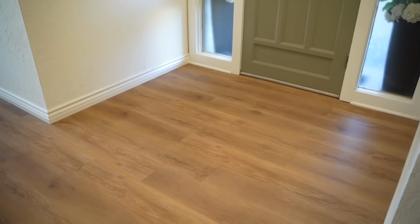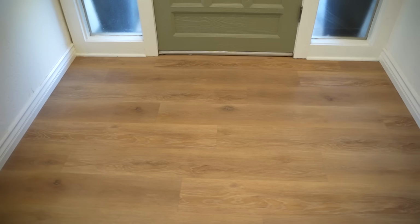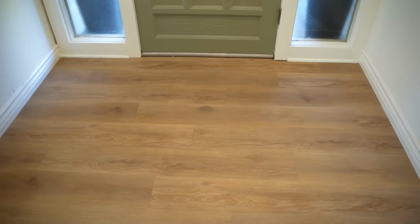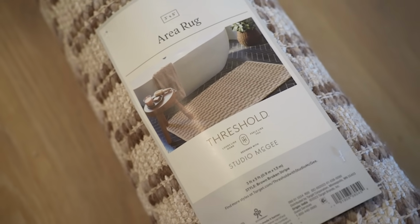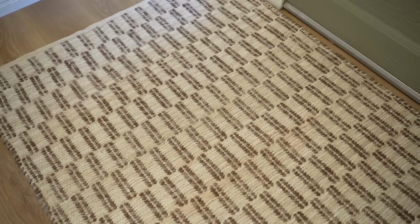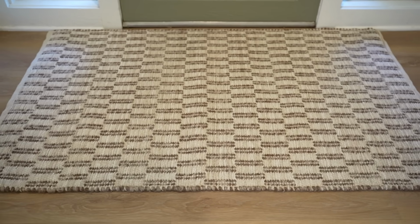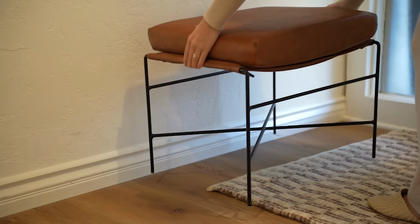But first thing we're going to be doing is adding a new front door rug. I like to change up my front door rug almost every season. It just helps refresh this little space. So I found this gorgeous rug from Target. It was the perfect size. I love this classic simple pattern and the color just works perfectly. It really brings in that deeper tone that I want to introduce throughout the rest of the house.